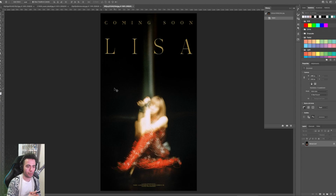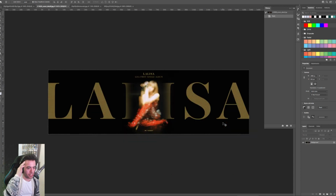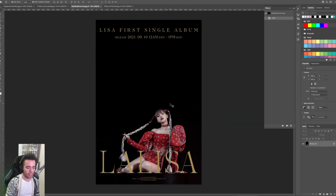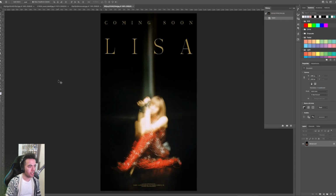Here's a really quick look at the posters that have come out to promote Lisa's solo album. We had this coming soon one, this horizontal version of this, and then of course we've got this one as well, which I just recently saw. So talking about what actually works for the design, what is actually good about it.